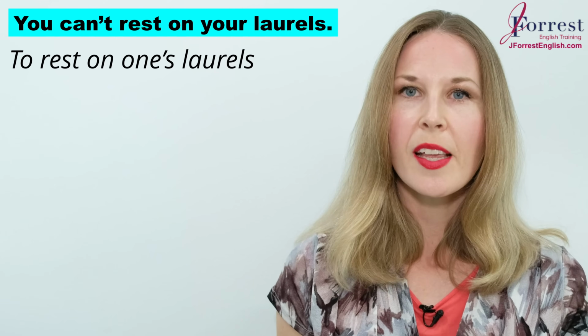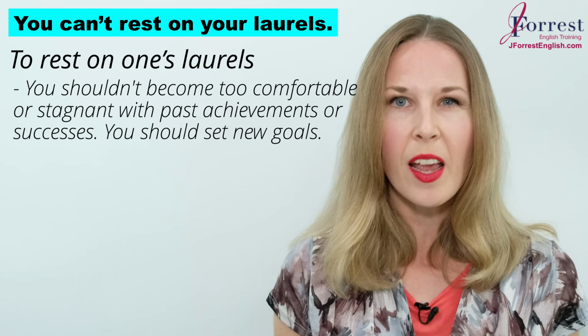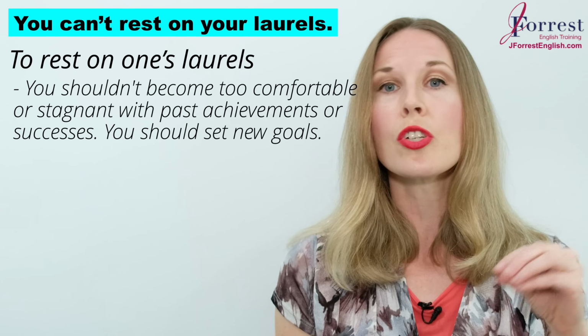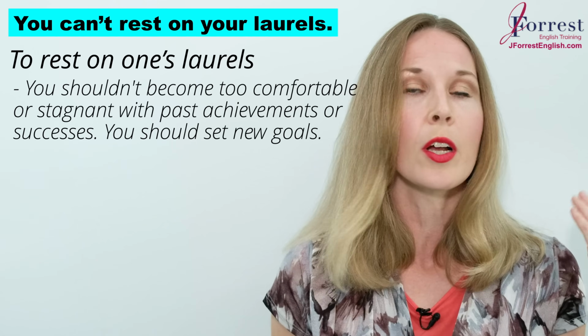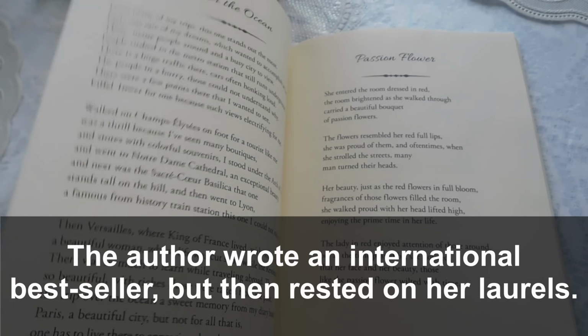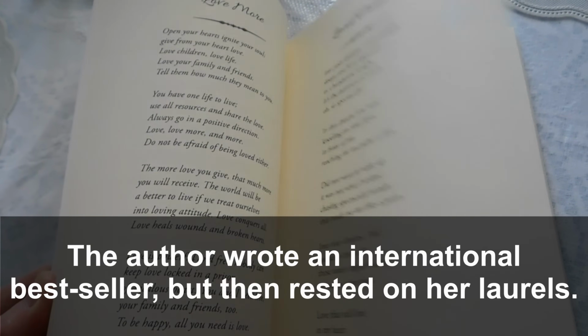We use this to say that you shouldn't become too comfortable or stagnant with past achievements, past successes. You should set new goals. You should push yourself further. You shouldn't rest on your laurels. For example, the author wrote an international bestseller, but then rested on her laurels.